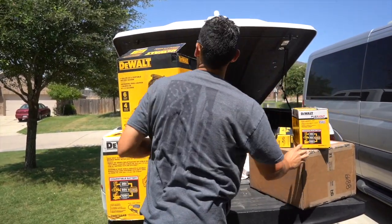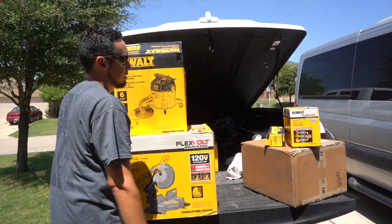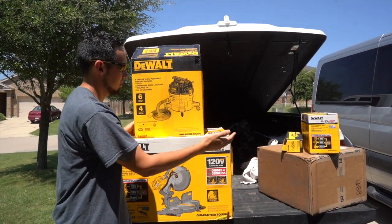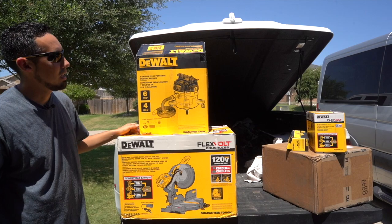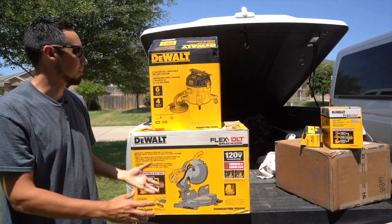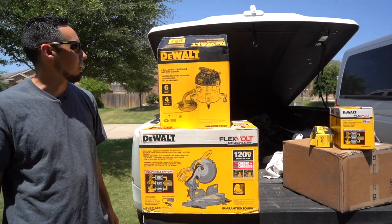And it's pretty much just everyday operating stuff. Impact, hammer drills, vacuums. Of course, we need a new miter saw. And then we got a ton of glue right there. And I'll open up some of these boxes and show you what we got going on.